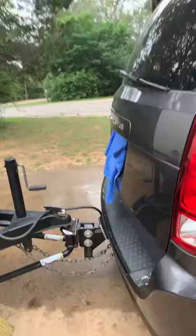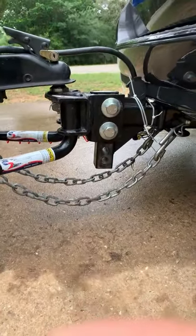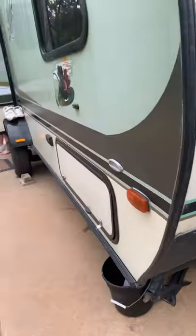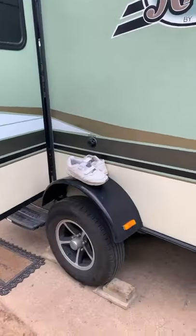It's okay. See that? The safety chain? See that? That hitch really picks it up a lot. There's got to be a good 6 inches of clearance. All right, I'll show you inside. It's really cool. And look at that.